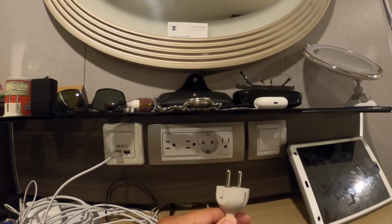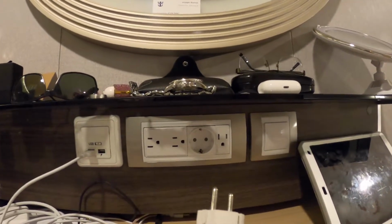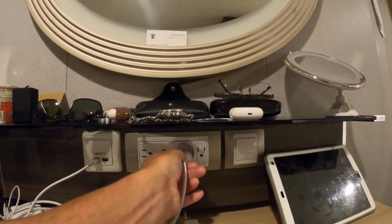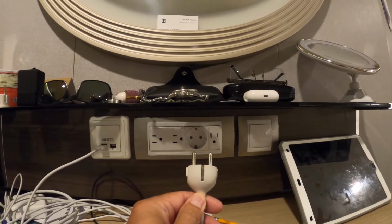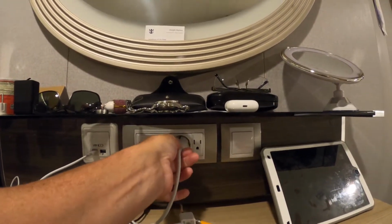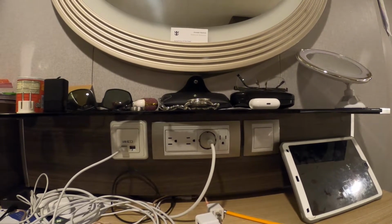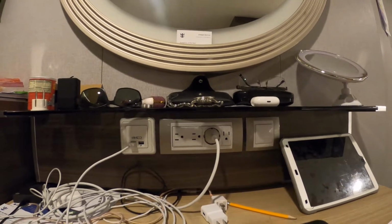You do have the 220 volt standard European grounded outlet. Again, do bear in mind, this is a 220 volt outlet, so make sure the electrical accessories and devices you're plugging in are dual voltage, which most are nowadays.